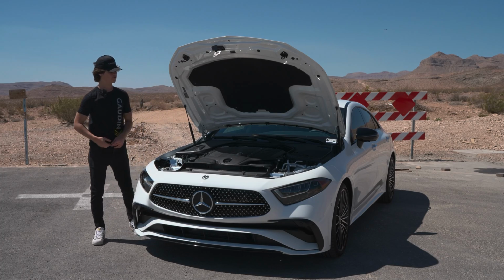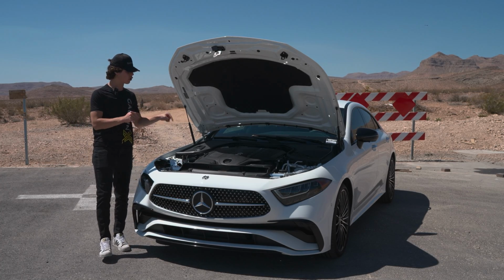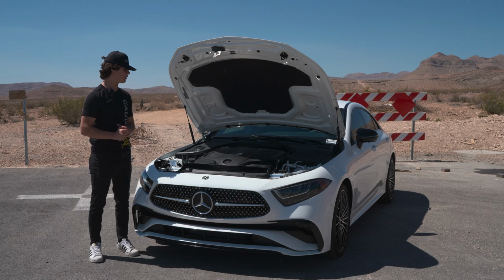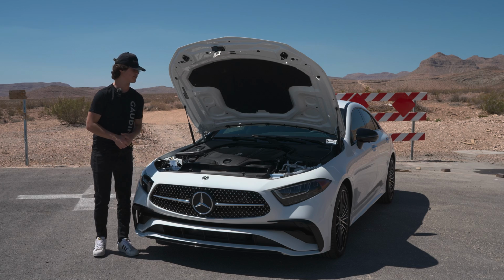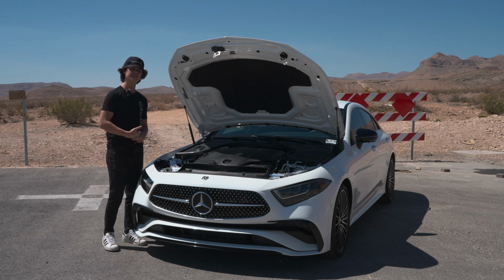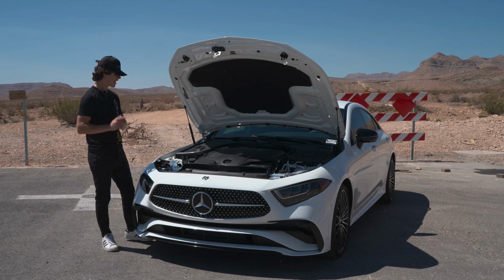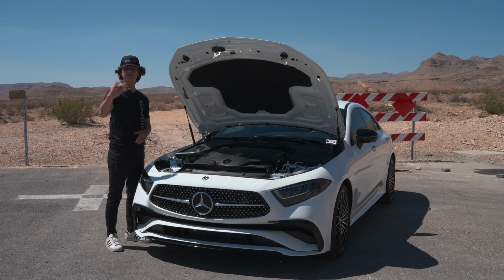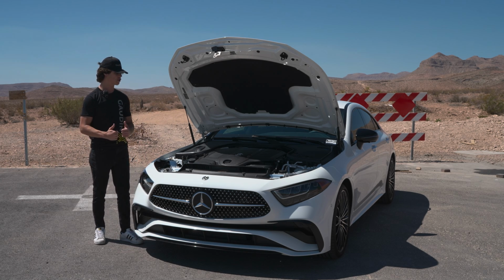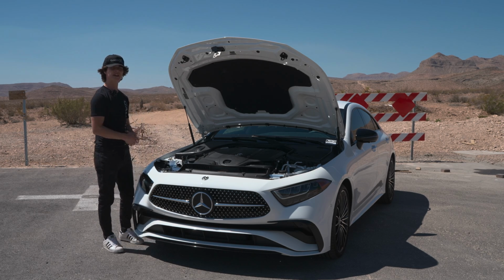Now, as for the engine on this car, it's pretty interesting. You have a turbocharged inline 6 making 362 horsepower and 369 pound-feet of torque, mated to a 9-speed Mercedes automatic transmission. This is also paired with an electric motor, which increases acceleration off the line when you're in sport mode, and it improves gas mileage in any of the other modes. So this engine's pretty well thought out. You get good gas mileage, good power, and good acceleration, even in a big car like this.